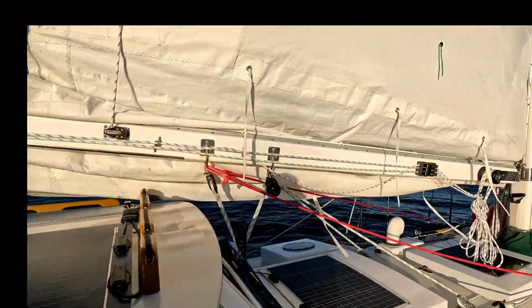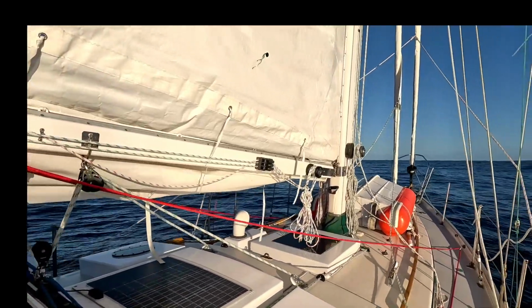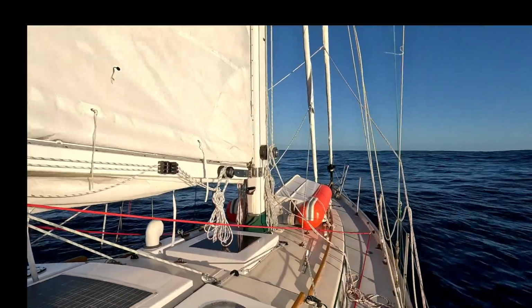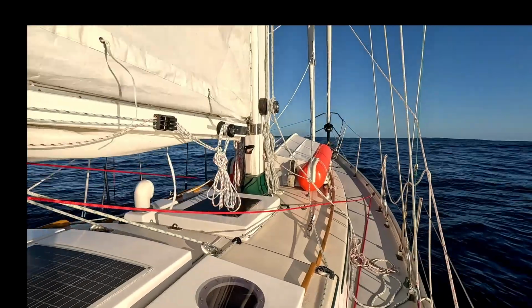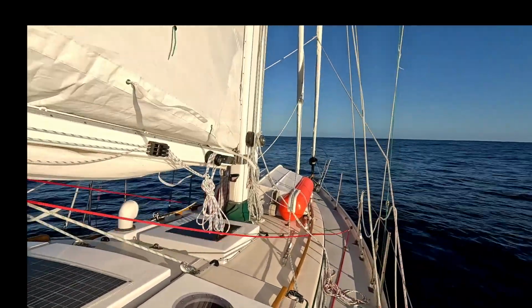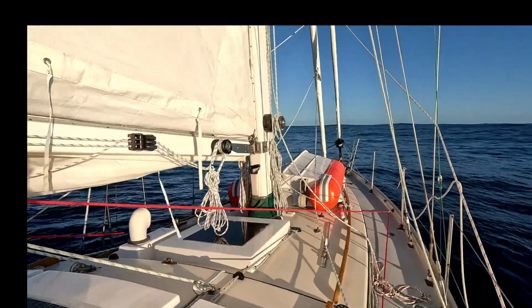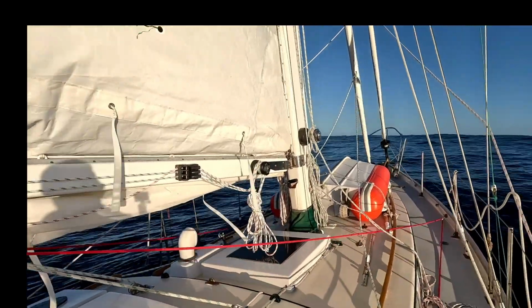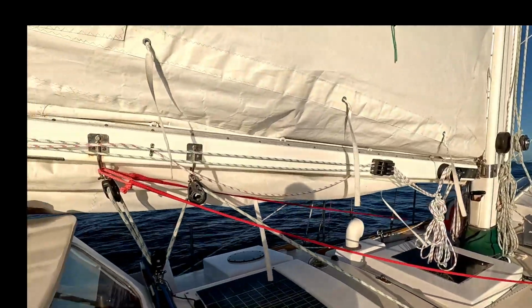And that's just what happens. I've rolled in the staysail, rolled in the Yankee. I've got the mainsail up to try and steady us a little bit and to try and catch any wind that's going. And we're just going to have to wait now for the wind to return, as it will do. So just have to try and be patient.